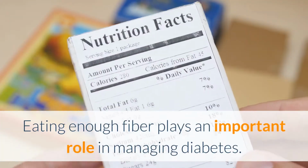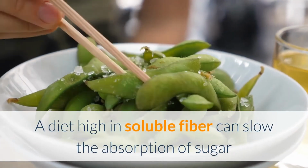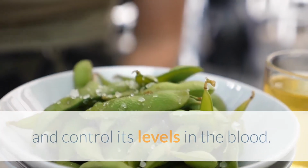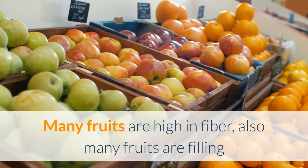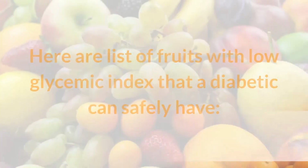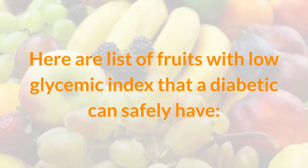Eating enough fiber plays an important role in managing diabetes. A diet high in soluble fiber can slow the absorption of sugar and control its levels in the blood. Many fruits are high in fiber, and also many fruits are filling because of their high fiber and water content. Here is a list of fruits with low glycemic index that a diabetic can safely have.